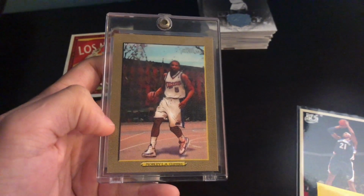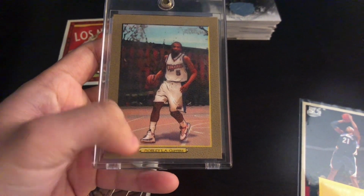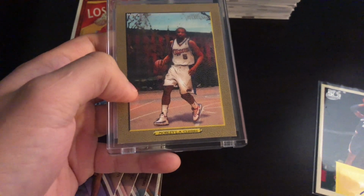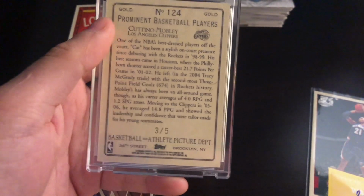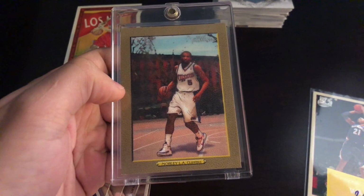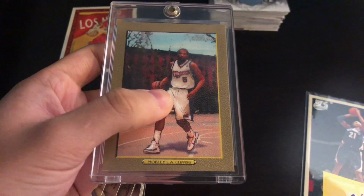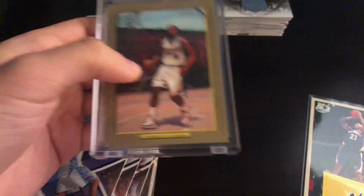Here's my only mag, and you're probably wondering why, or who even maybe is Mobley for the Clippers. It is a little bit scratched, but this is my rarest card, even until today. If you go by print number, it's actually a 3 of 5 Cuttino Mobley, or Cat, which, obviously, if this was another player, it could be something cooler, but this has always just been in the mag, because I don't know where I got the magnet case, but I just think it's cool. I don't necessarily like the magnet cases protection-wise, but I just always kept this one in there.